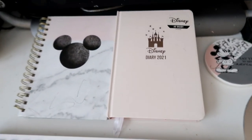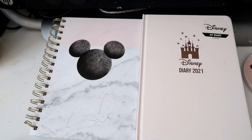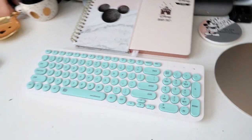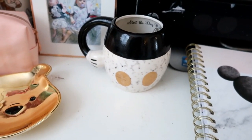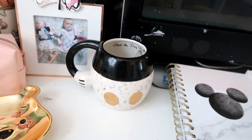And I just have a couple of notebooks here. This one is where I write all my notes for my YouTube videos. This is this year's diary, which I haven't actually used yet. And then over here I have my little Mickey Mouse mug, which was from Primark. I tend to just keep little odd bits in there.